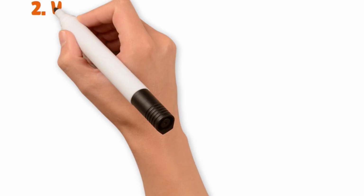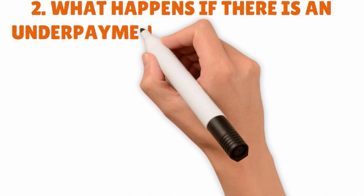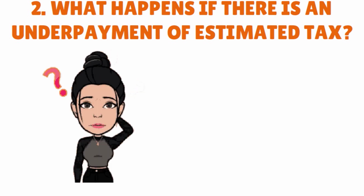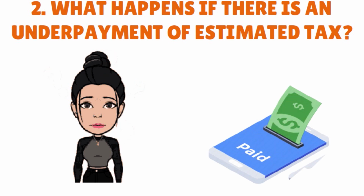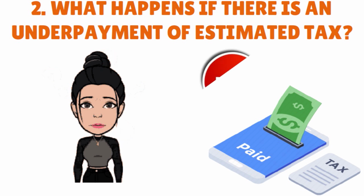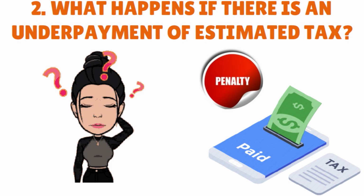So the big question today is: what happens if there is an underpayment of estimated tax? If you complete the form and you realize you have paid less than you owe, it's very simple. As I already said, in the United States we have a pay-as-you-go tax system. You are usually required to make tax payments as you earn income. If you don't, you have a penalty for late estimated tax payments.